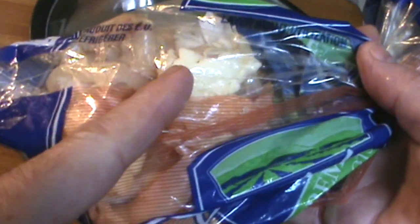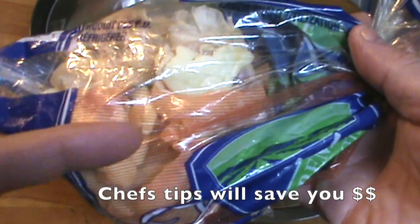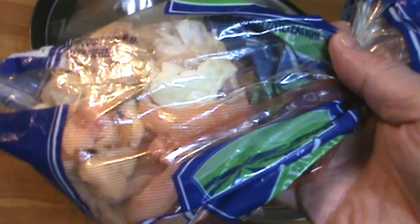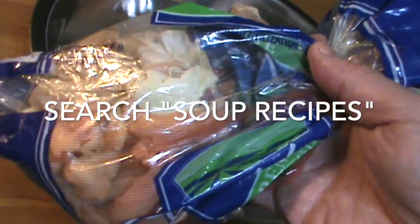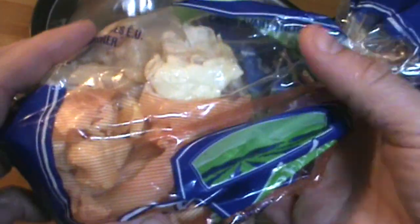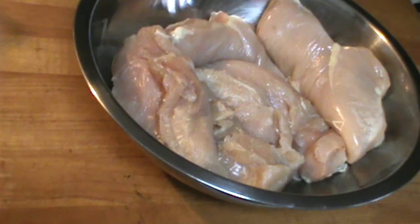Oh, the chicken scraps go in the freezer. I'll be making soup. Search soup on this channel and check out some of the amazing videos. By the way, this is what a master chef does in France, in Italy, in Europe, in the United States. We save our scraps for soup. That's a free chef tip for you right there.